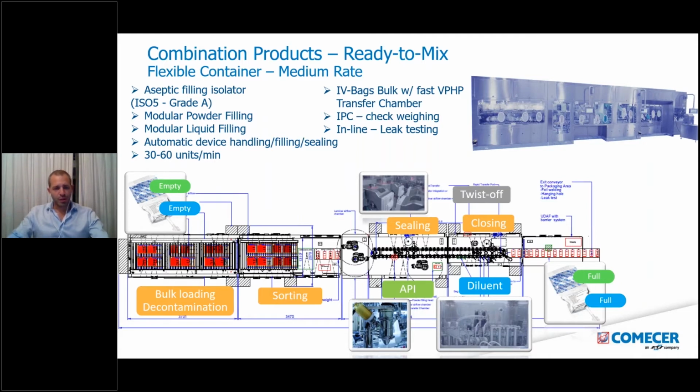So all the parts, the empty bags, are loaded in a similar system with a VHP decontamination chamber.